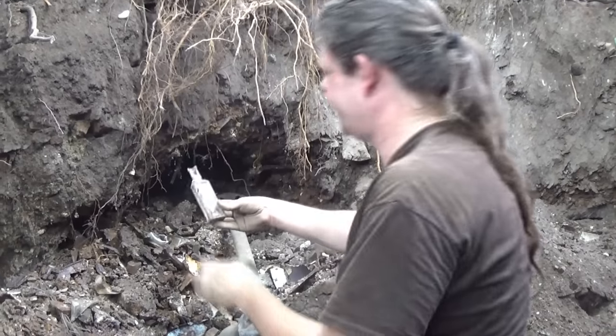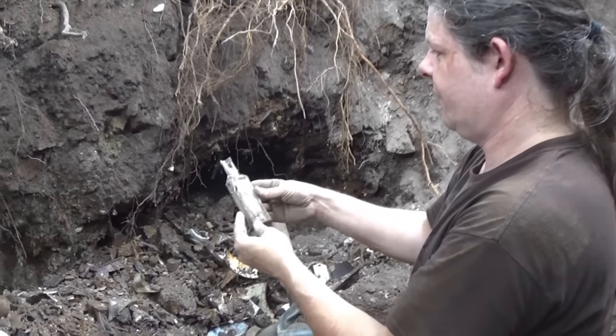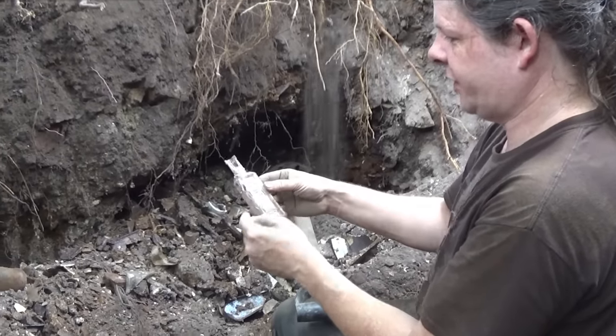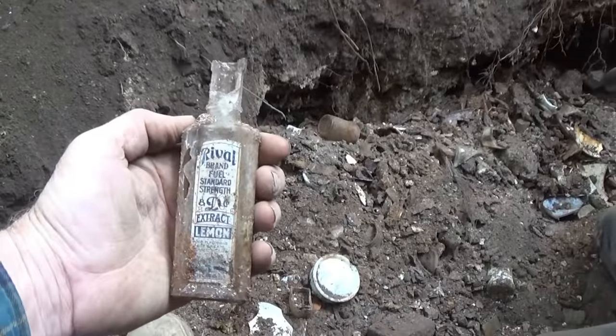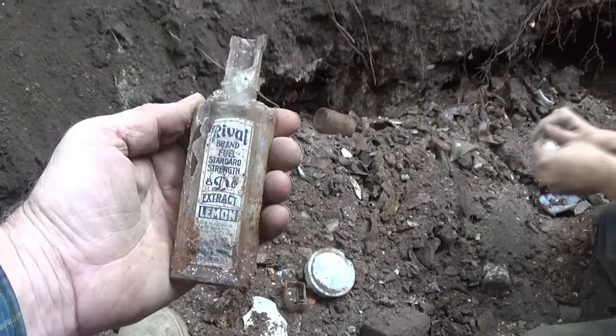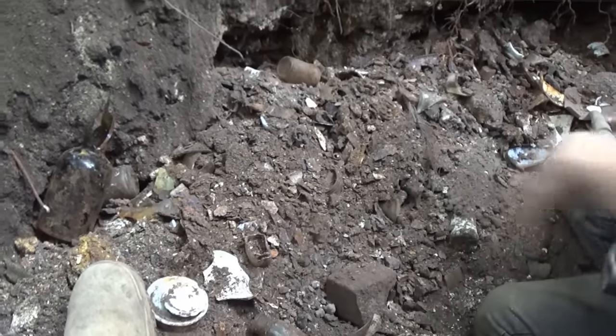This is broke, but look at the label. Oh, cool. Rival brand fuel, standard strength extract lemon of Chicago. Oh, yeah, man. Boy, that label's real nice, man. Rival brand. Oh, that's a nice lid.